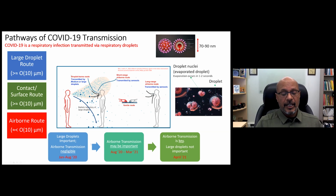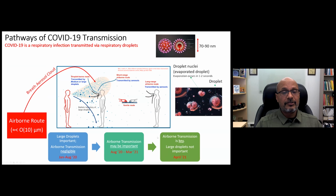So that started to change a little bit into the pandemic. And then more recently, this year, kind of 6 months ago, 4 months ago, CDC and WHO almost reversed their stance, and they now accept the fact that airborne transmission is the key. In fact, the large droplets might not be very important. So what we are really focused on is this cloud of droplets that's coming out, a suspended cloud that other people might be able to inhale.